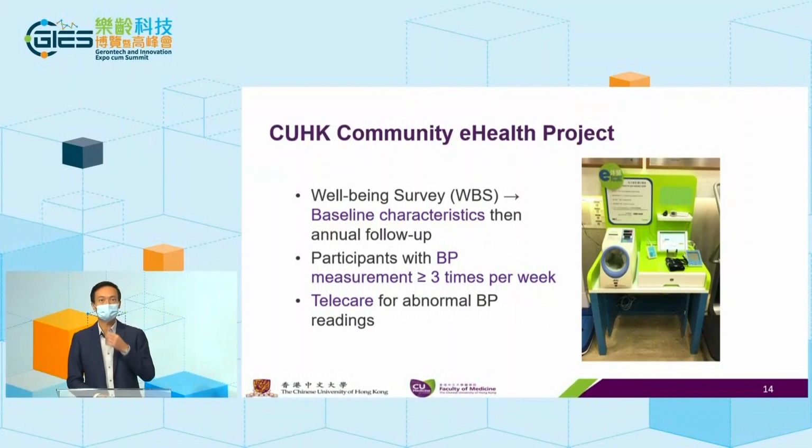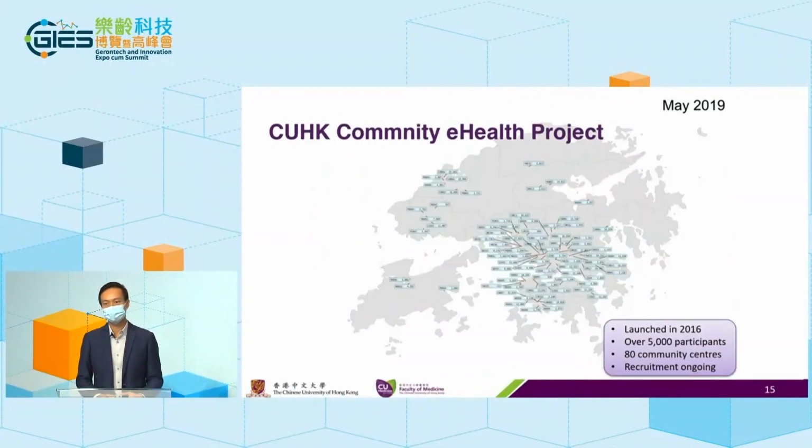That means the nurses and the social workers will call them to see whether they have some problems with the medications used or they are not active enough, so that the hypertensive situation becomes worse. This is a map of Hong Kong. You can see the coverage is almost everywhere in our city. And it served more than 5,000 participants, and this project launched in 2016 and in 80 community centers.